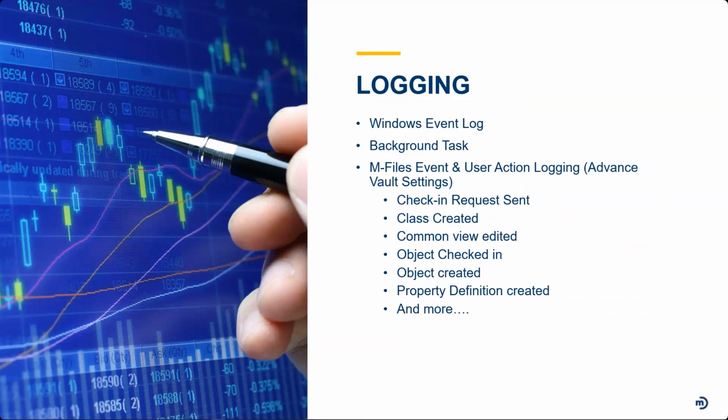And then as M-Files has continued to develop their solution, they also have expanded on the advanced vault settings section. We will look at where you can find it today, but things such as when a class was created, did somebody modify a common view, who would have potentially had access to do so? Was an object checked in? Was it created? There is a very large list of different functions you can filter on to really see the activity that is going hand in hand with things that may or may not be reported to you.